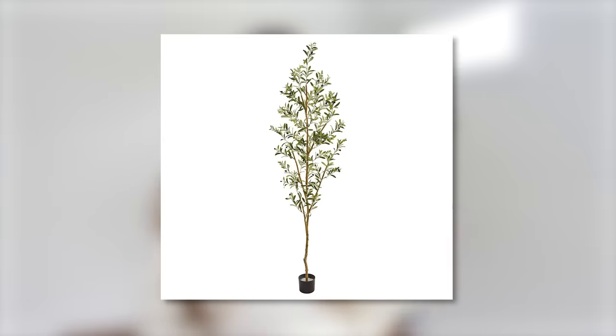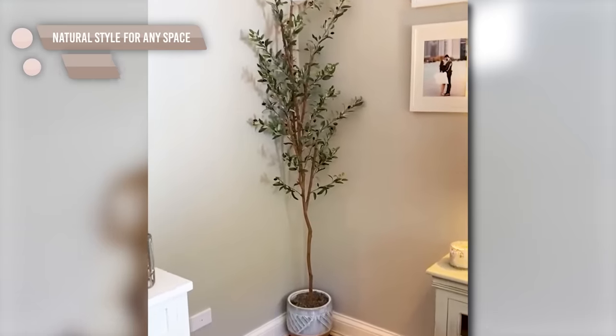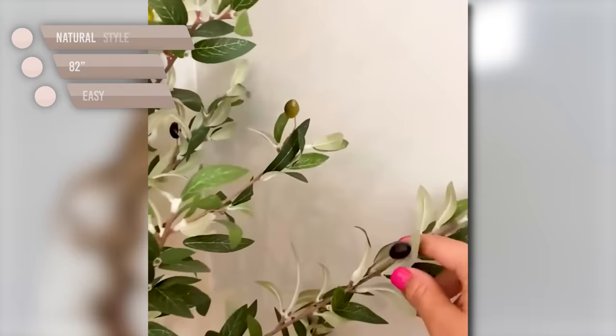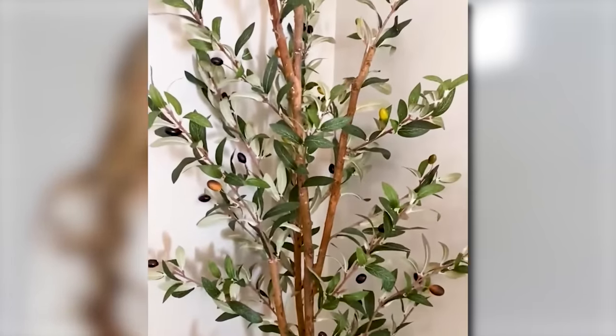You guys know one of my favorite Amazon home finds, these olive trees. I now have multiple of these in our house because I love them so, so much. They look so realistic. I'm getting questions all the time on them. We actually have one in our sunroom now. This is one in the back of my office. That's also an Amazon little decorative chair that I can share with you guys down below as well. But it looks so realistic.